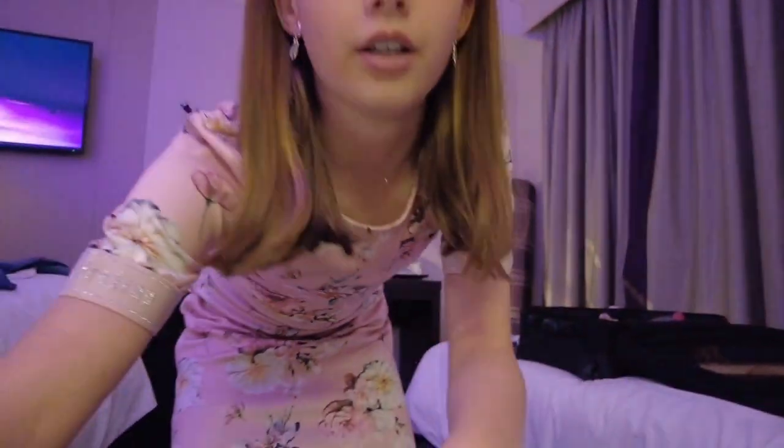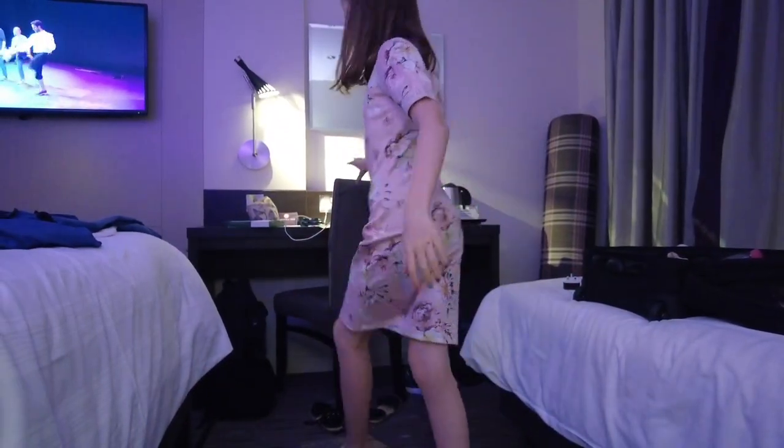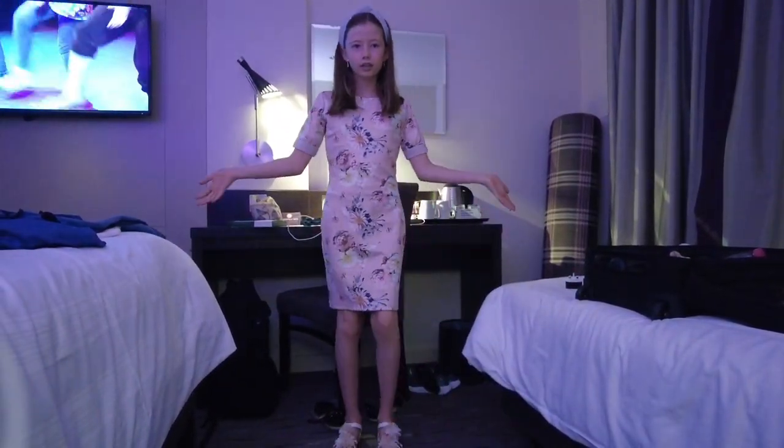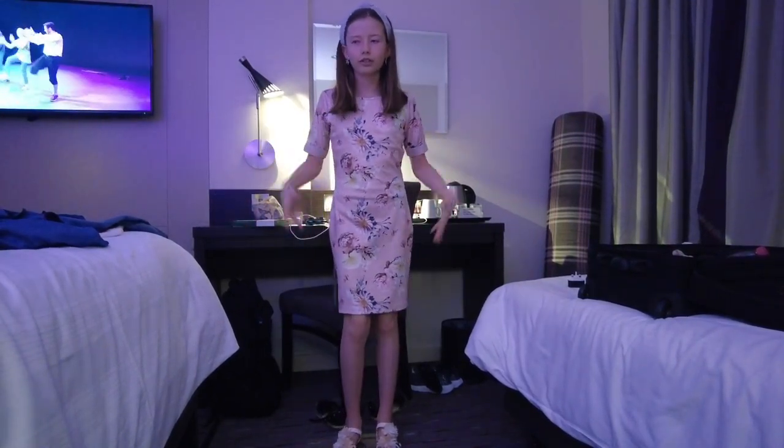I love the colours, like rose gold, pink and white. I think those colours match a lot, and I love the sandals. I'm going to show you from a different angle. If I set you up on here, this is my outfit. How do you like it?